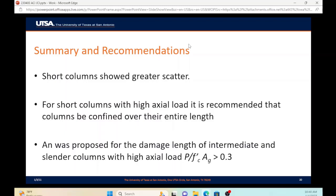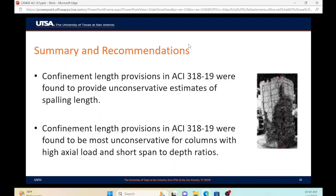For short columns with high axial load, we're recommending that you confine over the full length. And for intermediate and damaged columns, we came up with a new proposal that says you shall do a more conservative approach, a larger confinement length, if you will. I think that's my last slide.